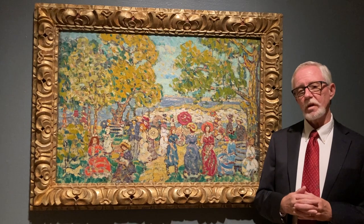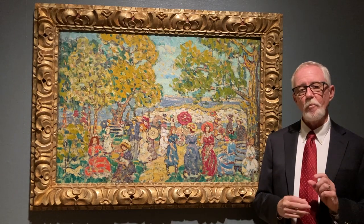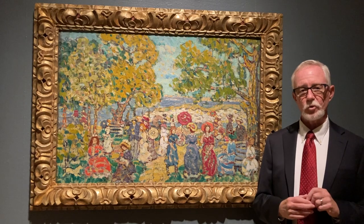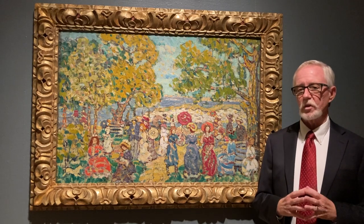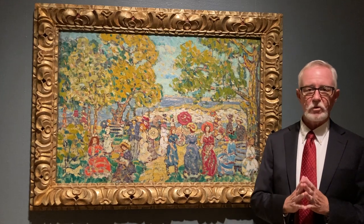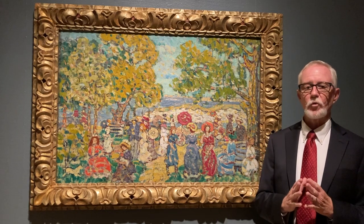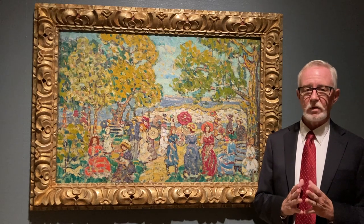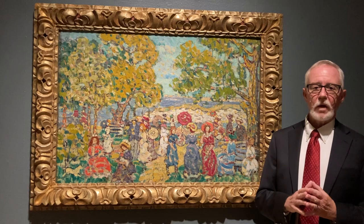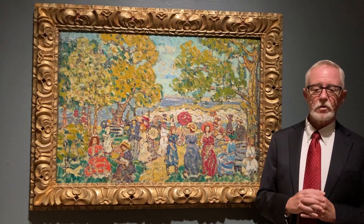The museum currently has a traveling exhibit called America's Impressionism, Echoes of a Revolution. It's a very wonderful exhibit, beautiful, beautiful oil paintings. If you're the kind of person who might like to look at beautiful paintings, I highly recommend that you come to the museum to see this exhibit and see the beautiful artworks that are on display.